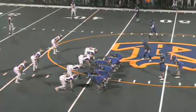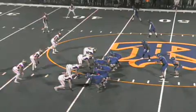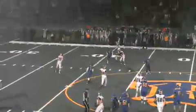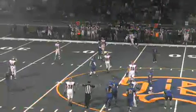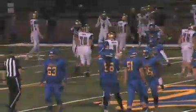Third and 9. Samaje Cook out in the slot. Svante Perrigo out wide to the right. Buchanugan takes the snap. Gonna throw a quick slant to Perrigo, and Perrigo, he had it. They weren't able to make a connection, so it's gonna be 4th down.